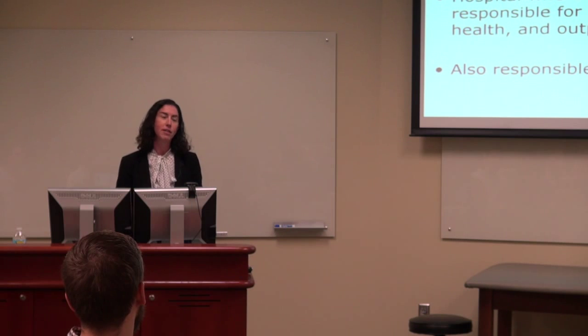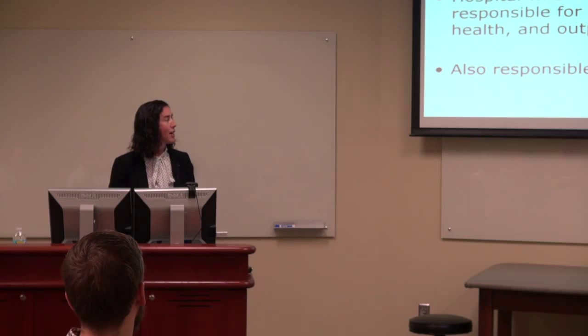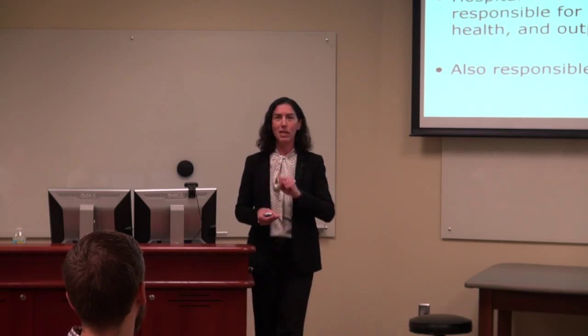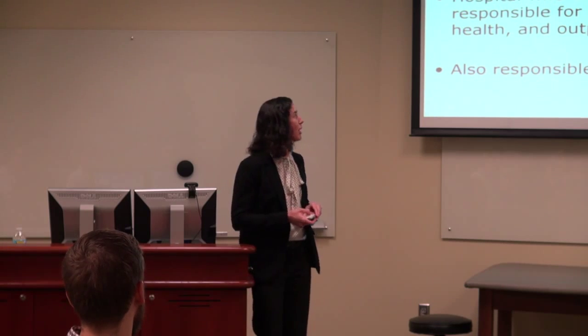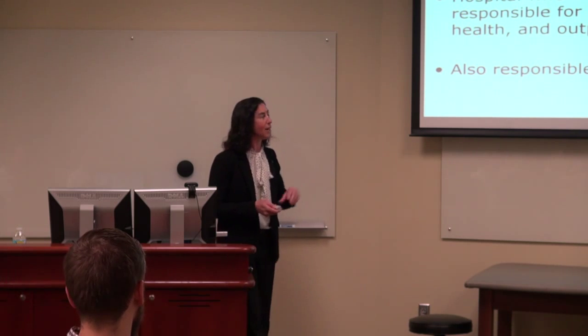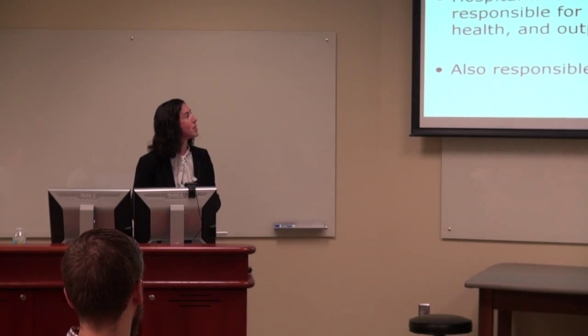This is going into effect in April, and it is probably one of the fastest changes that I've seen in our healthcare system from conceptualization to implementation, and there's a lot of scrambling going on right now as to what this is going to look like and how people are going to adapt to these new requirements.